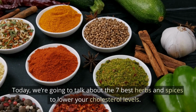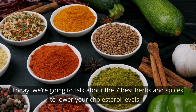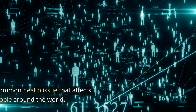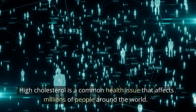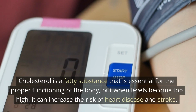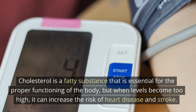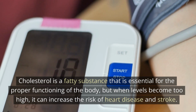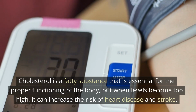Today, we're going to talk about the 7 best herbs and spices to lower your cholesterol levels. High cholesterol is a common health issue that affects millions of people around the world. Cholesterol is a fatty substance that is essential for the proper functioning of the body, but when levels become too high, it can increase the risk of heart disease and stroke.